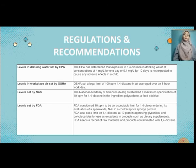Next is the level of 1,4-dioxane that is set by FDA. They considered 10 ppm to be an acceptable limit for 1,4-dioxane during its evaluation of spermicide nonoxynol-9 in a contraceptive sponge product. They also set a limit of 1,4-dioxane at 10 ppm in approving glyceride and polyglyceride for use as excipient in products such as dietary supplements.